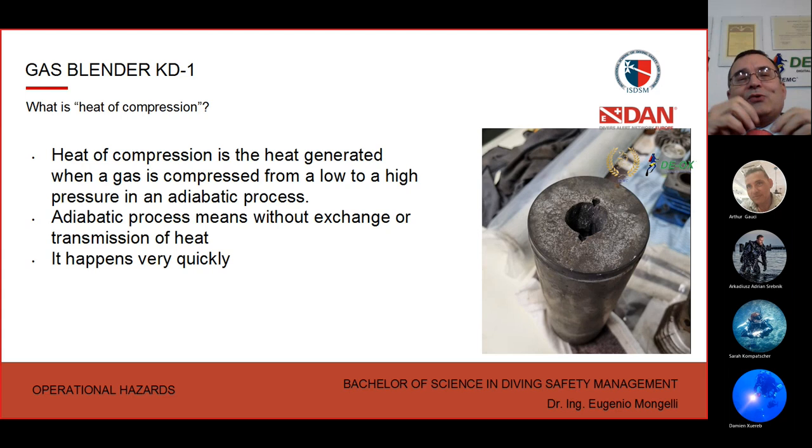So if the process is not under control, if this heat is not properly released, it may increase the temperature and may create an ignition of the material, of the comburent material, okay? And the big problem is that it happens very quickly because the temperature change is extremely fast. The more you compress, the more you increase the pressure, the faster this heating happens. So it is extremely important to be very, very careful.